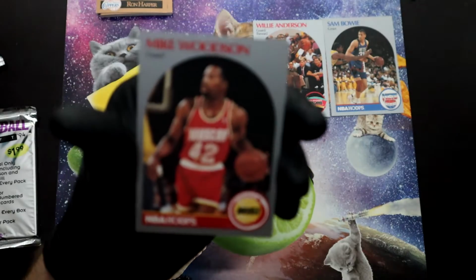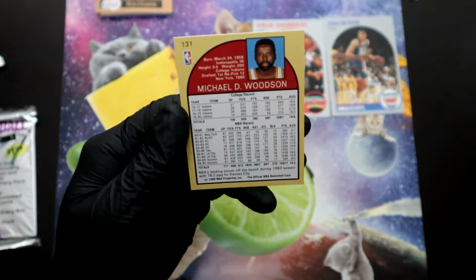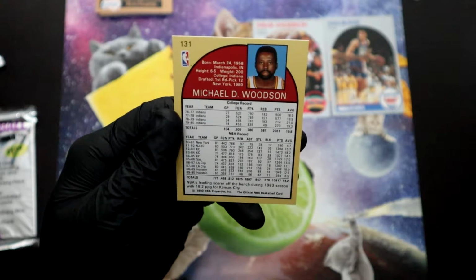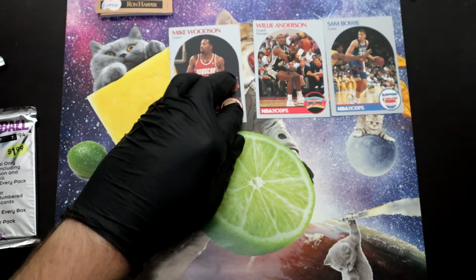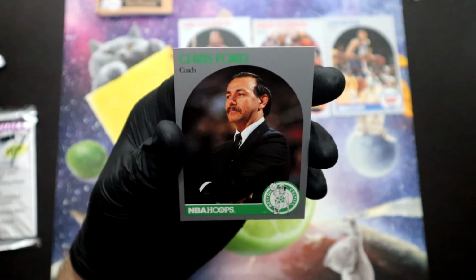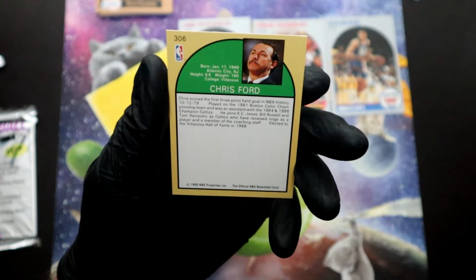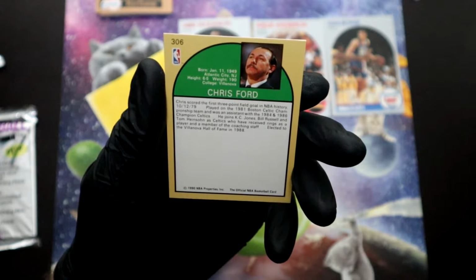1988. And we have a Mike Woodson for the Rockets. Looks like he was a guard, 6'5", 200 pounds. First round, pick 12, New York, 1980. We have a coach card, Chris Ford for the Celtics. 6'5", 190 pounds.